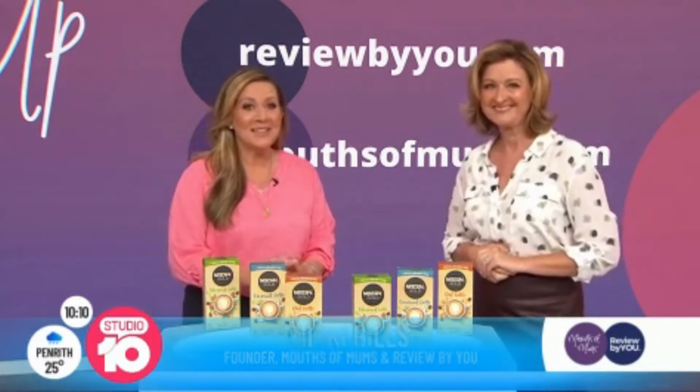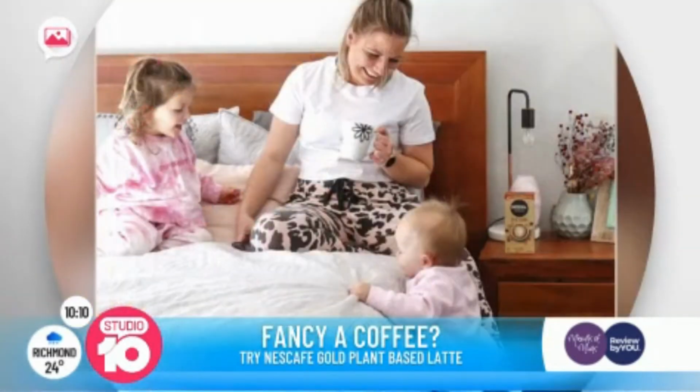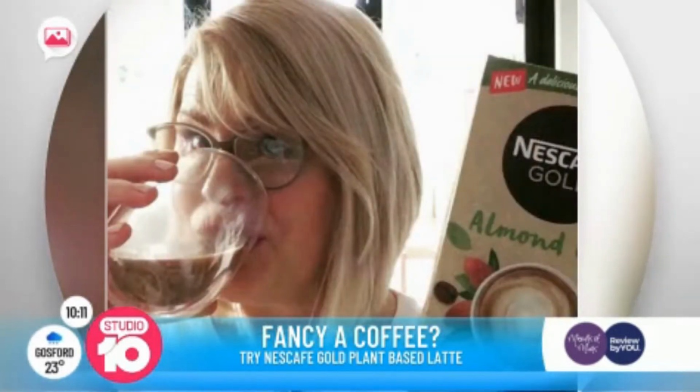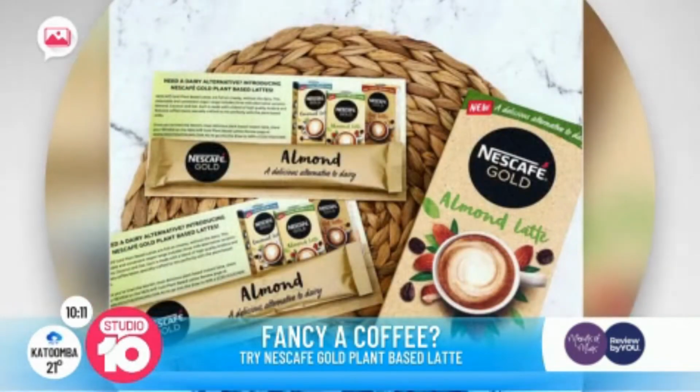All right. Let's start with Nescafe Gold's plant-based latte range, which is perfect if you are dairy intolerant, you're vegan, or you're just wanting to cut down on your dairy, but you still want that creamy, beautiful coffee experience. Didn't you send it to 2,500 reviewers? Yes, we did. The review team got a choice of almond milk, oat milk and coconut milk. And we asked them to try that in place of their normal coffee.